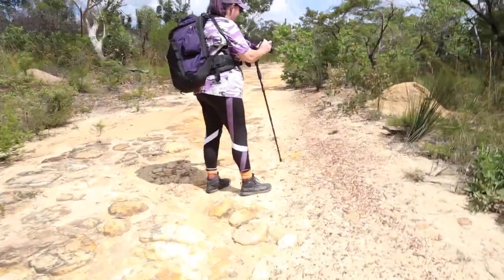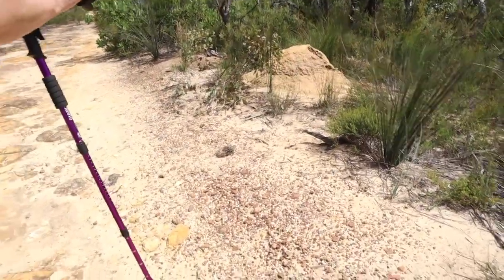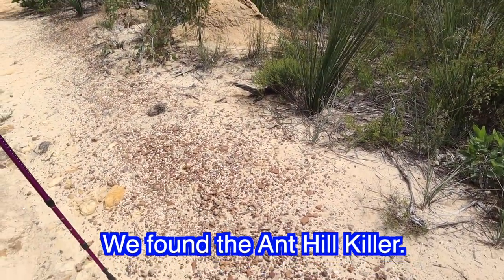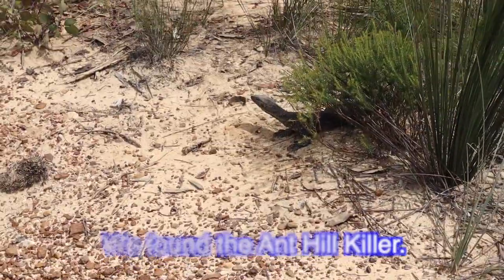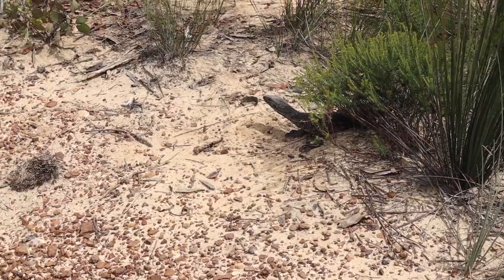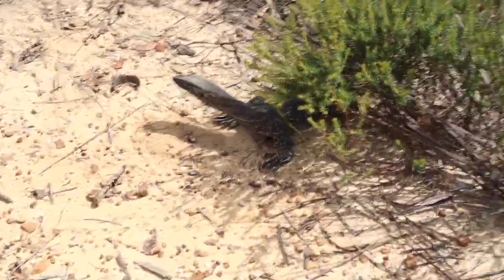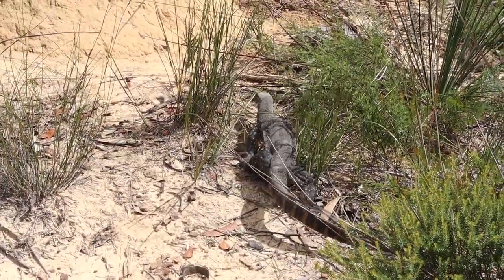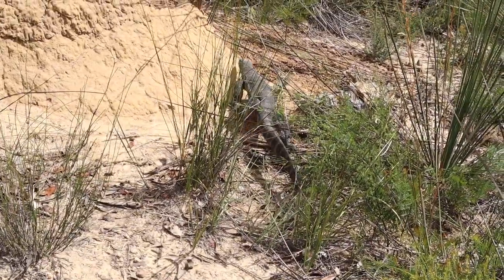Blue tongue? What, real snake? What? Oh, goanna. Oh, far out. Yeah, I know, I stepped on him. But you've been walking these plains, and your baby. He's like, I don't want to be a star. Now we know what's been digging into the ants.